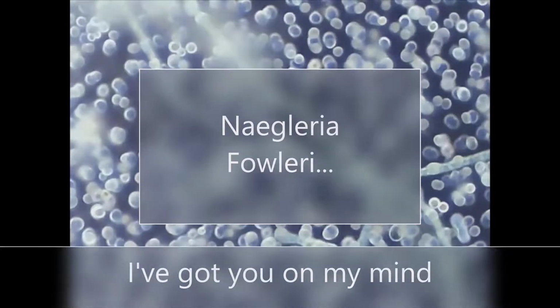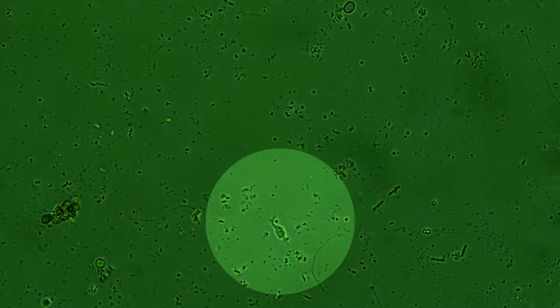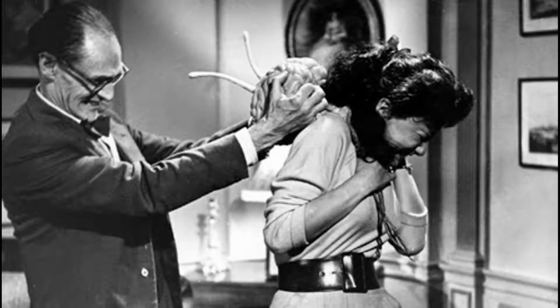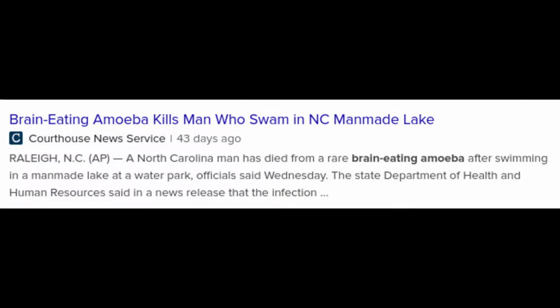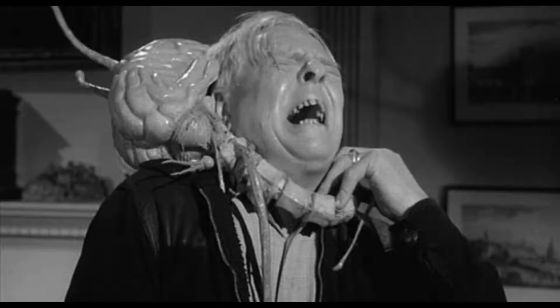Help me out, science nerds. So, what am I looking at here? I think I might have found some Naegleria fowleri, which is better known by its popular name, the brain-eating amoeba. And that's not really a fair name either. They hardly ever eat brains. It's just that when they do eat brains, they normally kill people. So, there is that.